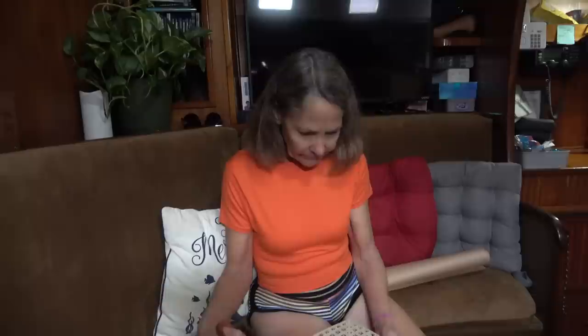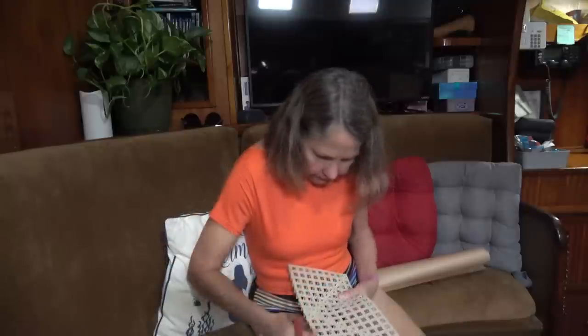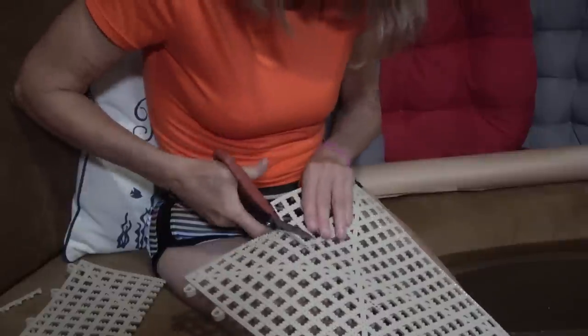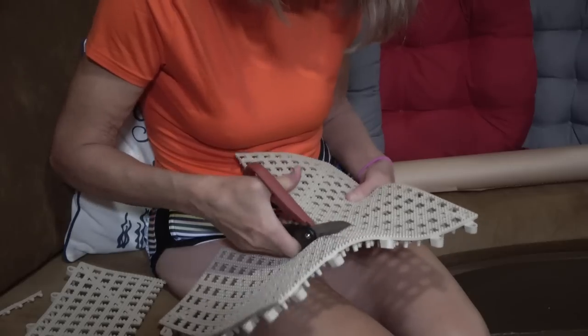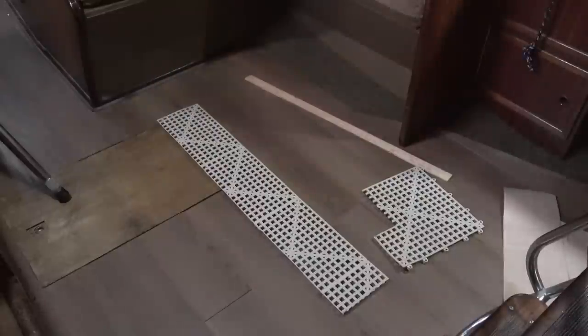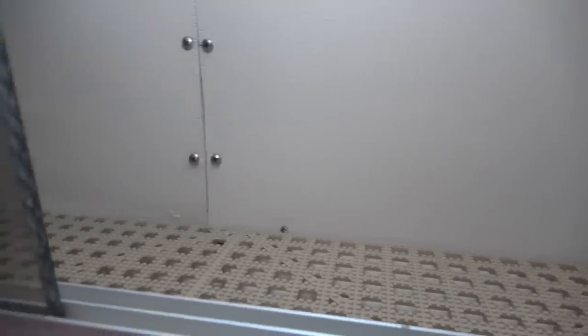I unhooked the dry deck tile so I would only have one tile at a time to cut. Here we go. They're fairly easy to cut, so that's nice, easy to work with. One down, three more to go. And there's the finished product, all snapped together and ready to go in that medicine chest. And it fits perfectly. I'm ready to do the other four.